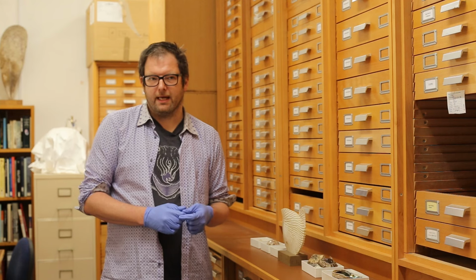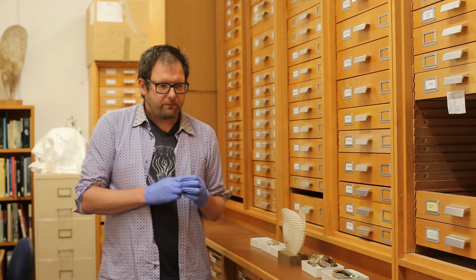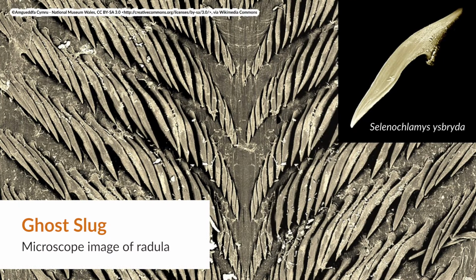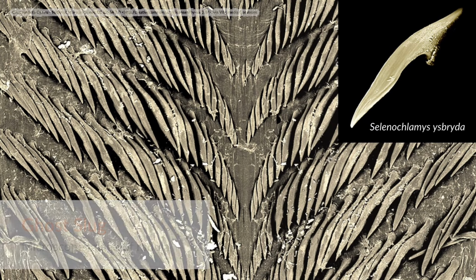It is a kind of conveyor belt of tiny teeth on a tongue, which we find in 7 of the groups, but the bivalves don't have radulae at all. They've lost those through evolution. And the tusk shells, it's really, really reduced, sometimes just 1 tooth.